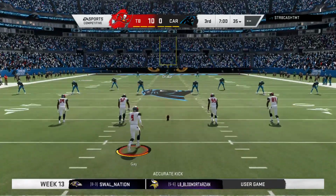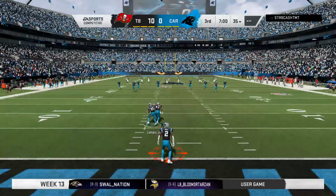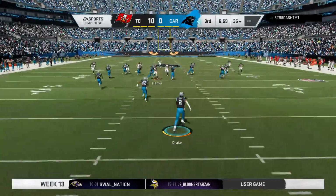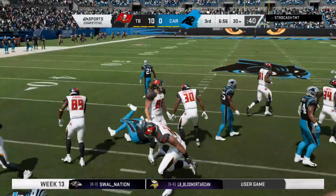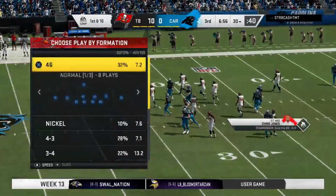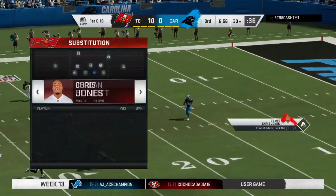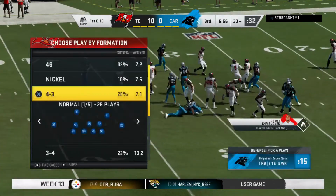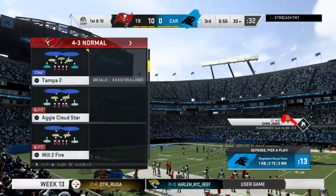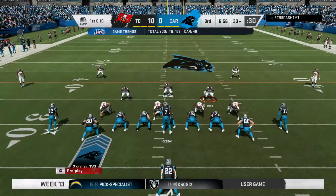Both teams appear ready for the fight ahead, and we resume action here in quarter number 3. This fielded at the 2. And a nice return sets him up pretty good here at the 30-yard line. The Panthers take over 1st and 10 at their own 30-yard line. The Panthers out there and ready to begin their next drive.